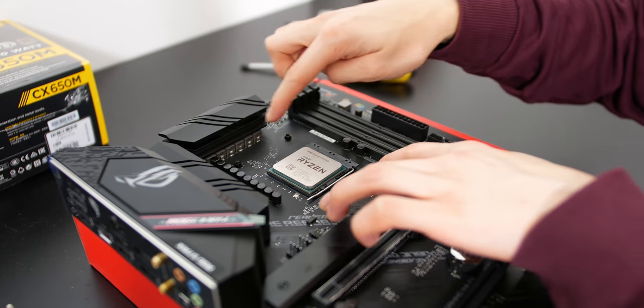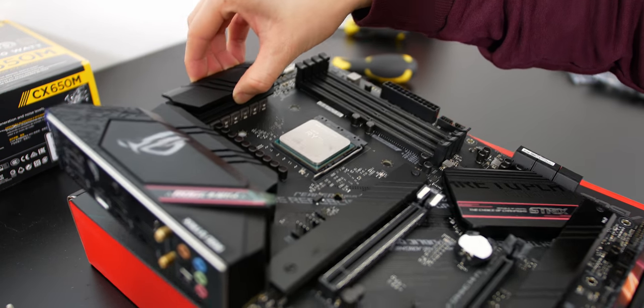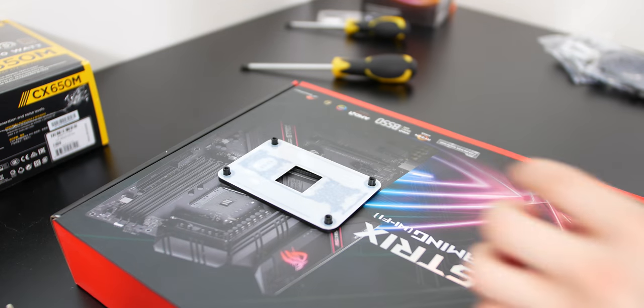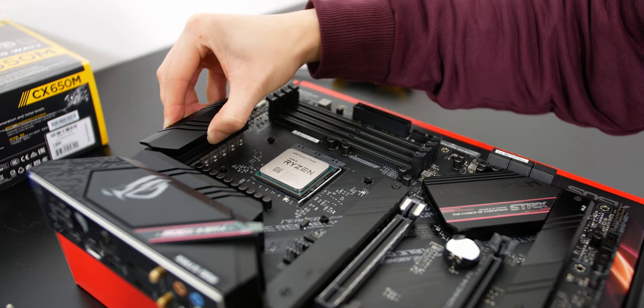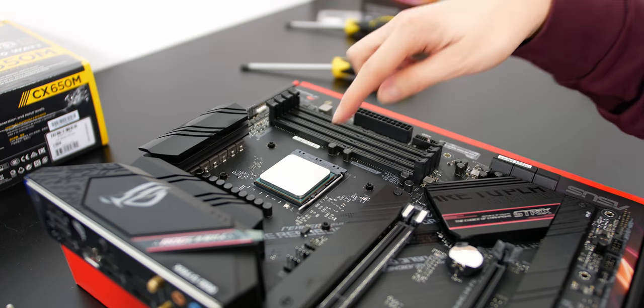There's a back plate at the back of the motherboard which comes off if the clips are unscrewed. So you can see it's right here. So, for the N60 cooler, we just have to leave this backplate on because we're going to use it later.